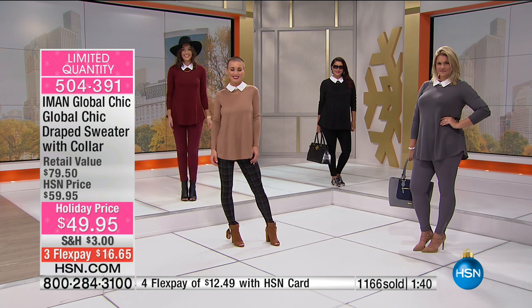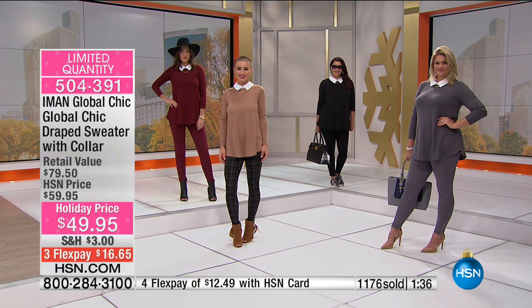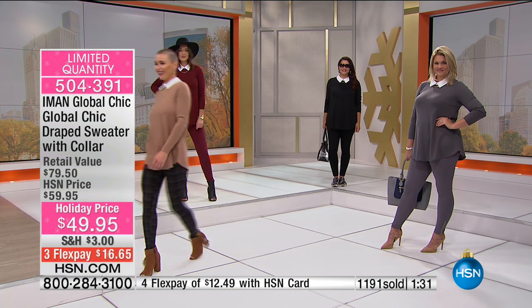Reminding you of the length of 30 and a half inches. Hand wash, dry flat is what we recommend for care. Extra small through 3X. 95% polyester, a little bit of spandex. It's a great value, long sleeve, so it's perfect for right now. And this is the look, whether it's casual or for the office, for daytime, it works.